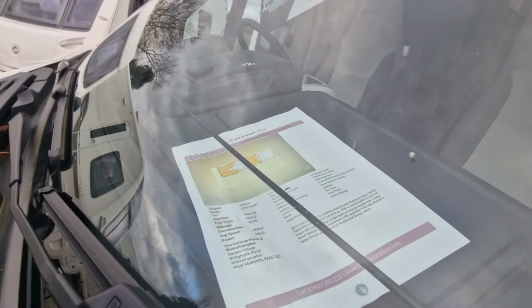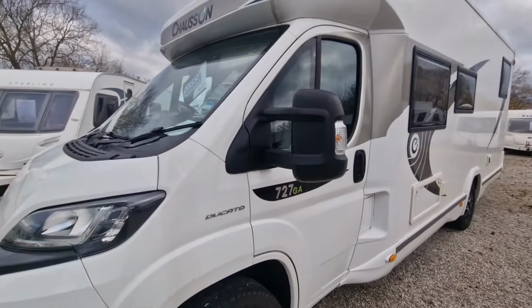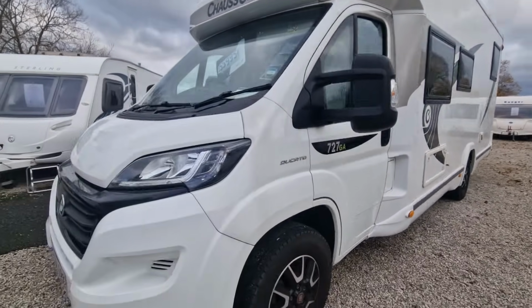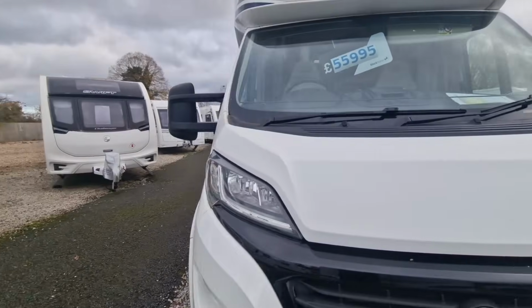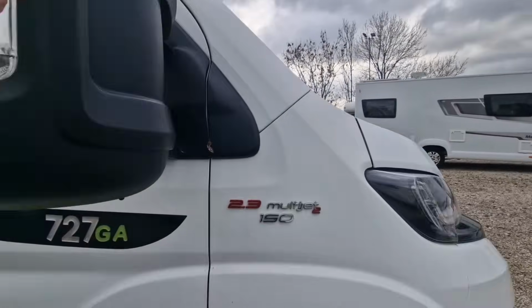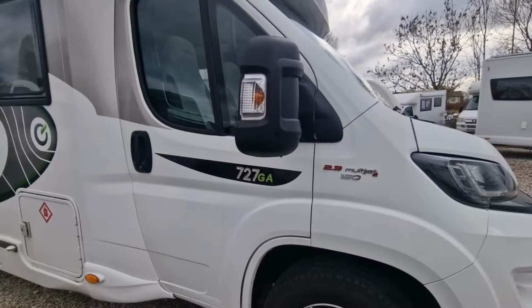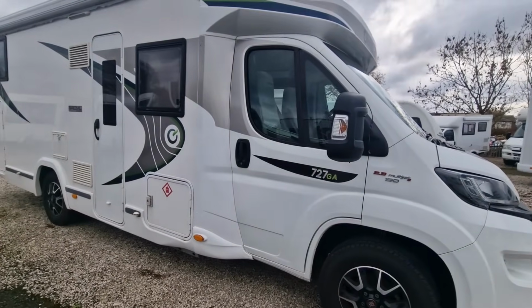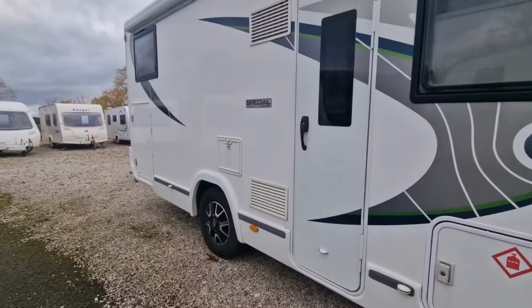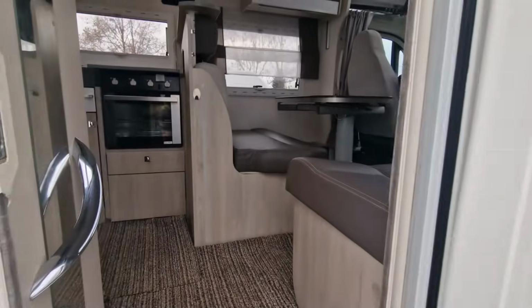We've got about 8,000 miles, so it's not done anything. Obviously it is quite new, and then we're on that slightly bigger engine, so it's the 2.3 and it's the 150. It's the Chausson 727GA, and then we've got our garage at the back, which again we'll have a look into in a minute.